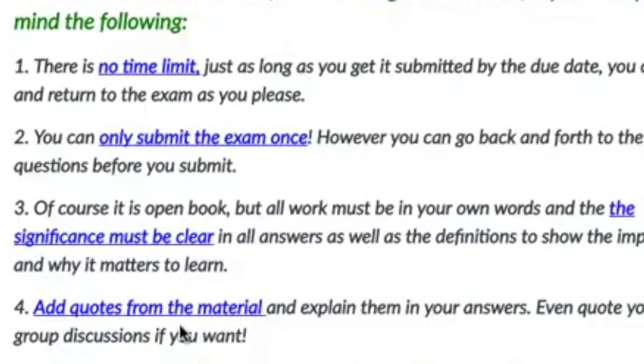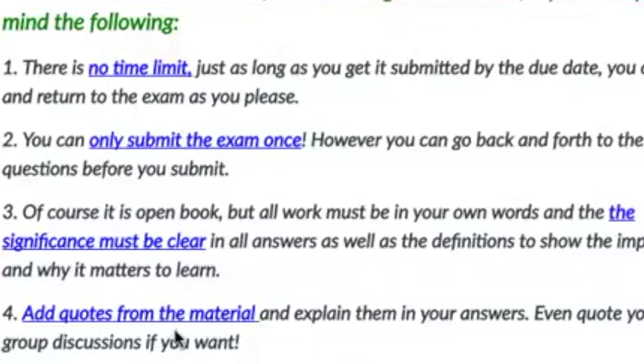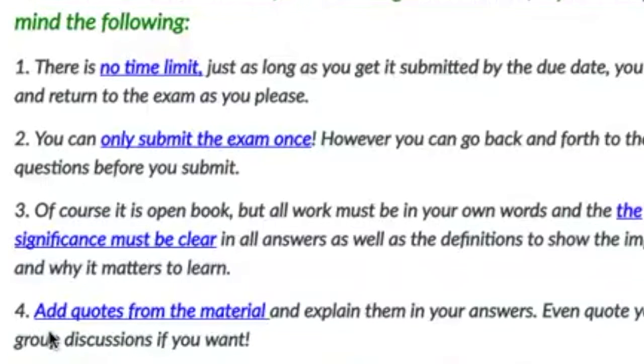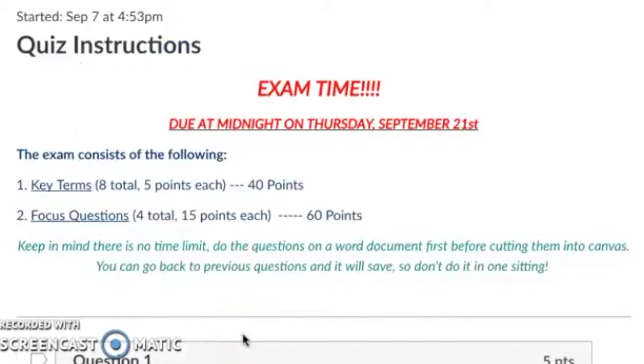So add quotes to the material. Feel free to, maybe not so much with those key terms, but throw in some quotes with those focus questions. No block quotes. That means no more than one sentence of it. You will be marked down if you have a big block quote and then half your answer is a quote. But a quote should be able to bolster your information by giving more context. And there's no extension. I want to show you both parts of the exam, so it's nothing to be freaked out about.